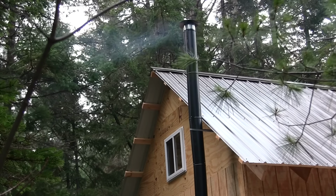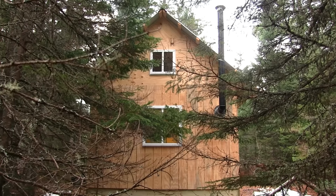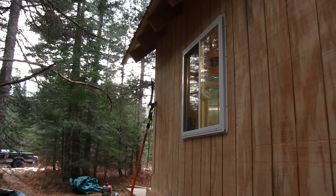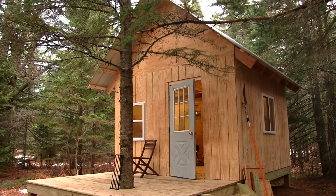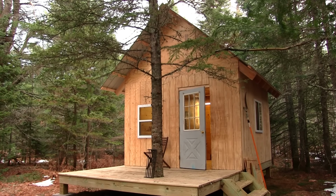Sure, I've had a wonderful time on this building project, and I'm so grateful for the weather. It's been about as good as you could ask for. Not only that, but I'm so far back here, I haven't heard a vehicle since I started this project. What a gift.